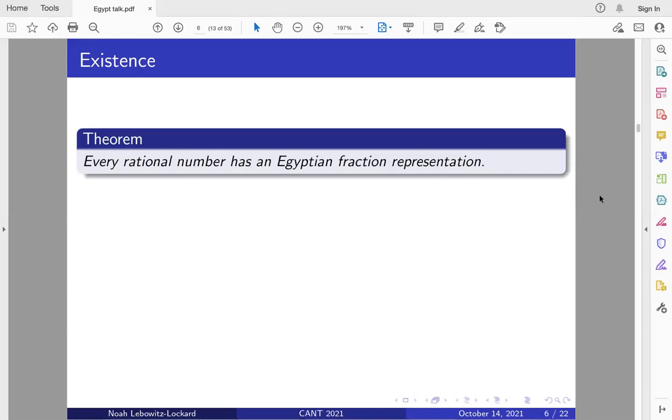So it's not immediately obvious that every rational number even has an Egyptian fraction representation. Perhaps you can always approximate these things quite well, but never quite get it exactly. So this is actually a non-trivial result that you can, in fact, write every rational number as an Egyptian fraction, as a sum of these fractions.